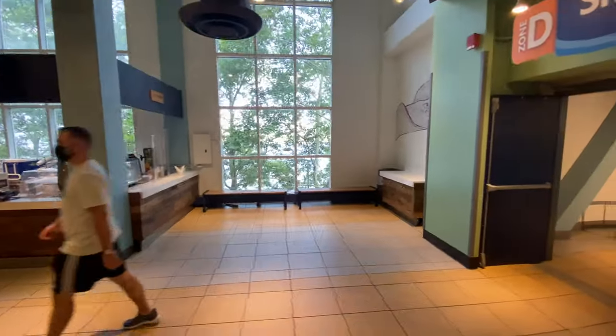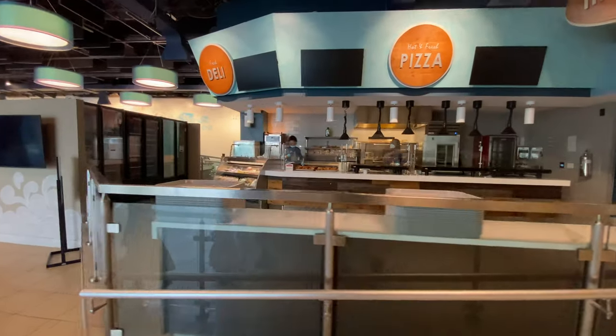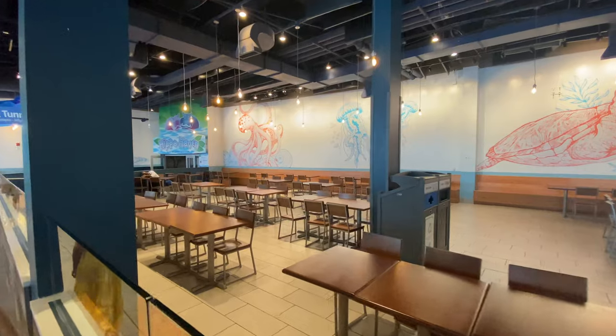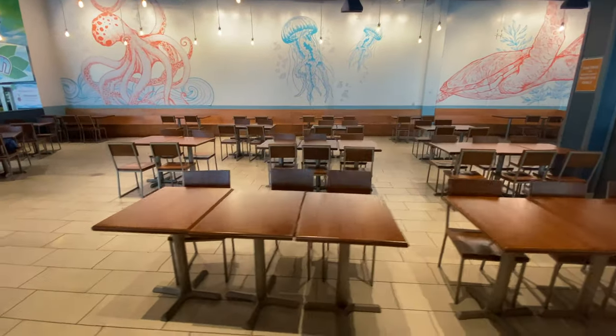This wasn't here last time. I think they had the Philadelphia Pretzel Company there. Seems like pretzels are still available in this little area. Look, the interior seating too, right? Yeah, this seating area seems updated.